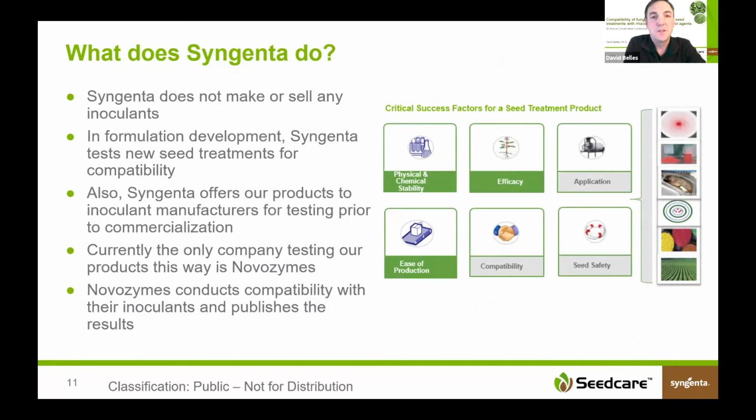So what does Syngenta do to keep our products compatible with inoculants? Actually, in the formulation development of a new seed treatment, we do tests for compatibility. And these tests are primarily to put the product on the seed after we treat the seed, and then we put the inoculum on top, and then we'll see how long that inoculum lasts on the seed or how long it survives on the seed. And we have a certain threshold that we want to maintain for the number of bacteria that are still alive on the seed after a certain amount of time.